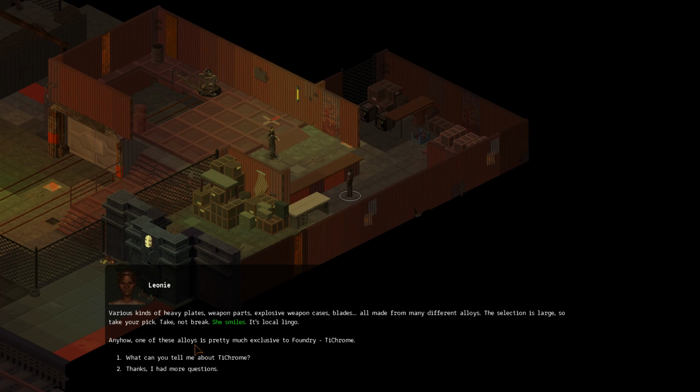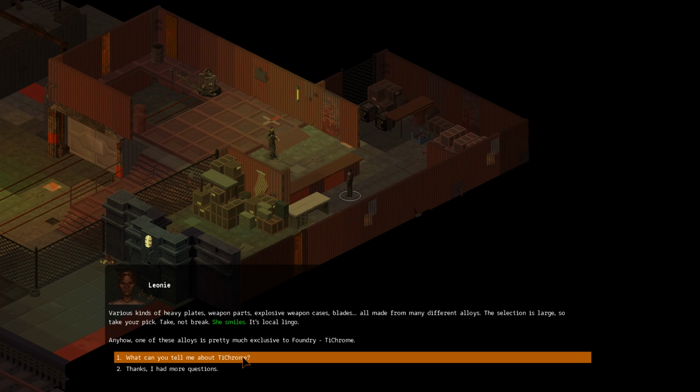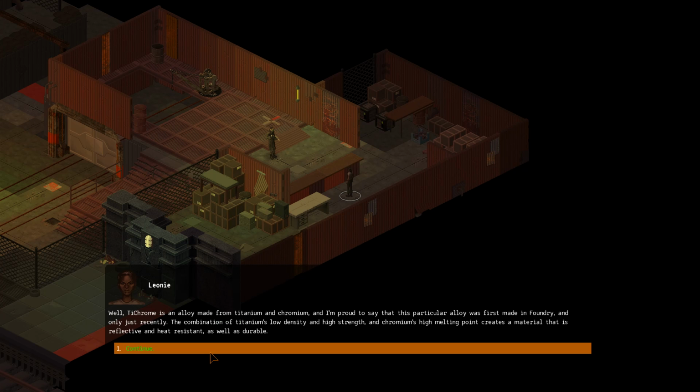What do you sell here? Various kinds of heavy plates, weapons parts, explosive weapon cases, all made from many different alloys. The selection is large, so you take your pick. Take, no break. She smiles. It's local lingo. Anyhow. One of these alloys is pretty much exclusive to Foundry, Tichrome. What can you tell me about Tichrome?